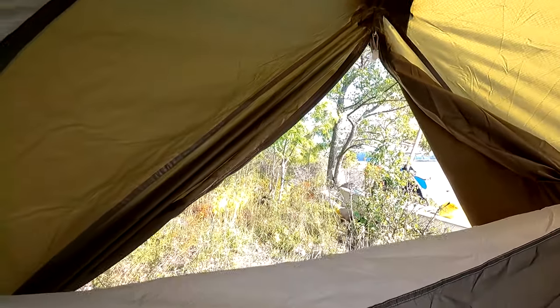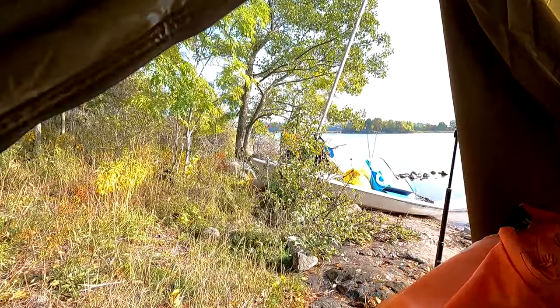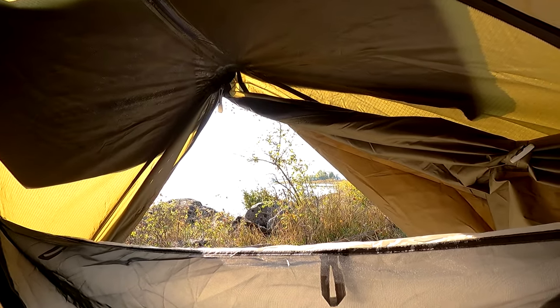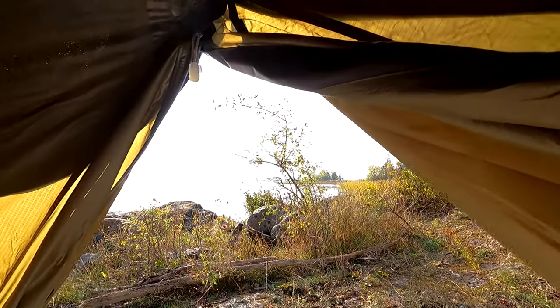I have this new tent. It's a Robens Lodge too, and a good fit. It's a 2-person tent, but it's 2.25 meters long, so it's a little bit longer for bigger people, so I can finally stretch myself. And it has 2 entrances and you get these beautiful views. Here you can see the boat. And then on the other side, there's another entrance. You can see this beautiful view.